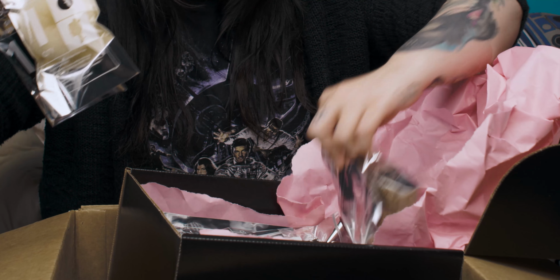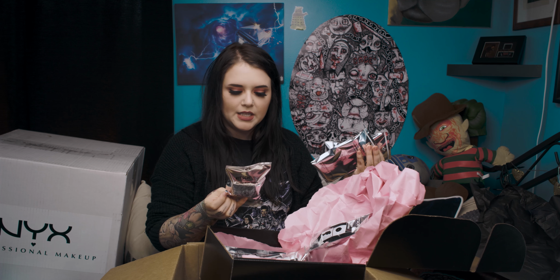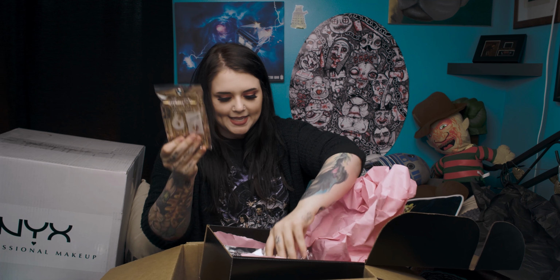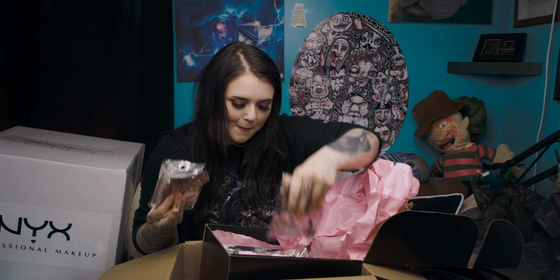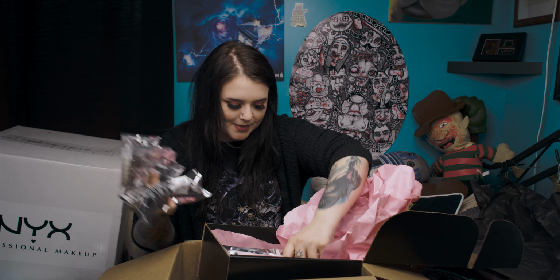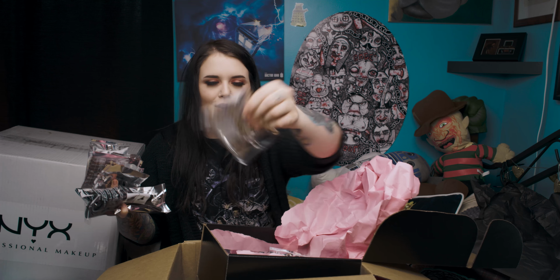Hair stuff. I've never used these, but I've always wanted to. The bun sponge things. Cool. Bunch of clips. Yes. My hair's about to look so good. Bobby pins. Clips. More clips. More bobby pins. These spiral things. Don't know what those are.